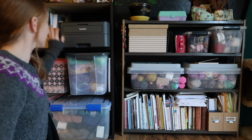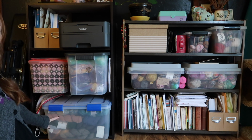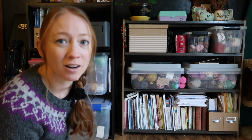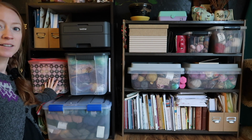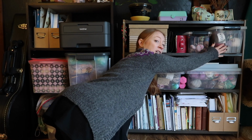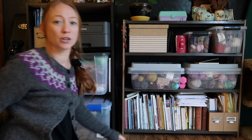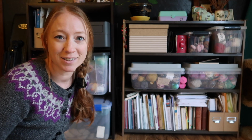So this is 2 shelves, and I've got this. I keep all my stash yarn in plastic bins, and so I've got this one, this one, this one, and then over here these 2, and these 2. These 2 are actually new. So I think I'm just going to go through and kind of show you what's in them.